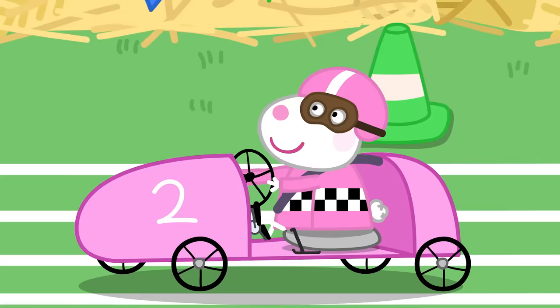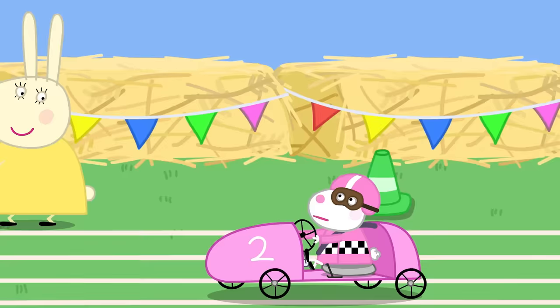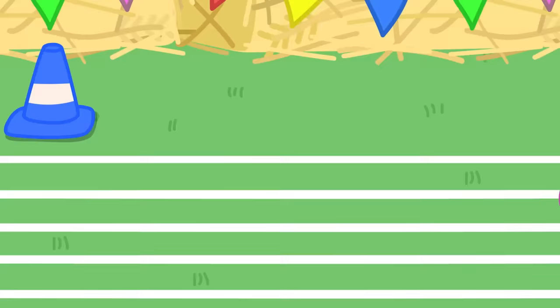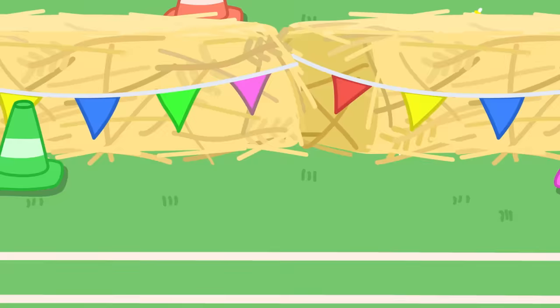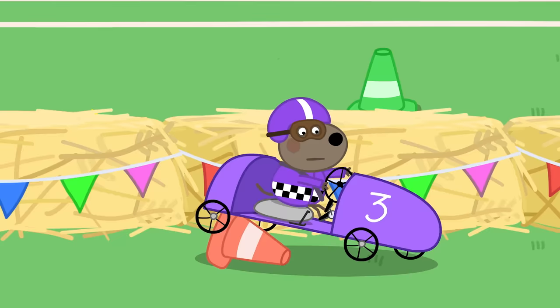This is fun! But Susie Sheep is pedalling backwards. Try pedalling forward, Susie. Forward? Oh! Woohoo! Danny Dog is pedalling very quickly. Remember to use the brake, Danny.